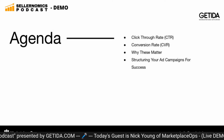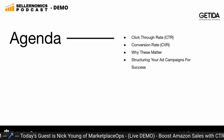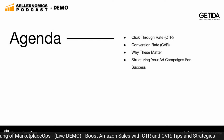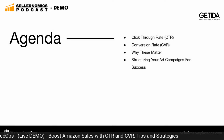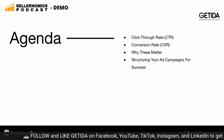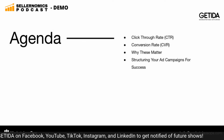In the agenda today, what we're going to be talking about first is click-through rate. What is click-through rate? How do you define it? And why is it important? And what can we do to improve and troubleshoot click-through rate issues? Secondly, we're going to be talking about conversion rate, how you define conversion rate, how that impacts performance, what you can do about it, and why both of these in tandem matter.